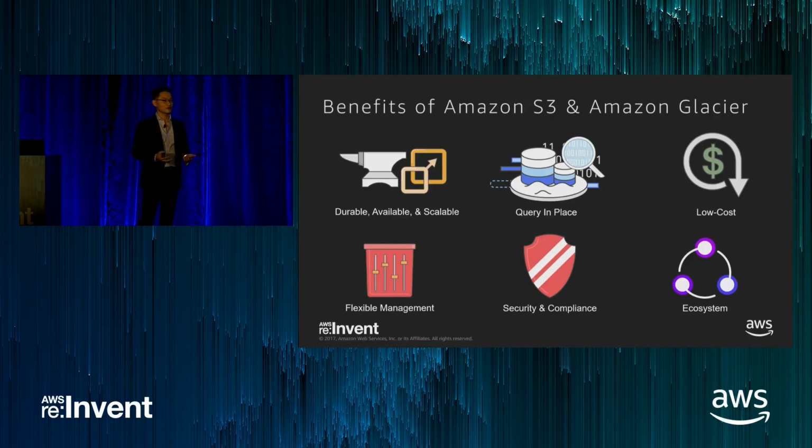So S3 and Glacier are very, very popular for archive workloads for customers. Over the last few years, we've seen tremendous growth in a variety of industries where customers are moving their traditional archive solutions on spinning disk, on tape, offsite tapes into the cloud. And in the recent 2 years, I would say customers are really taking advantage of the entire storage portfolio for object. So S3, S3 IA, and Glacier, right?